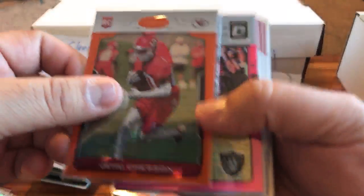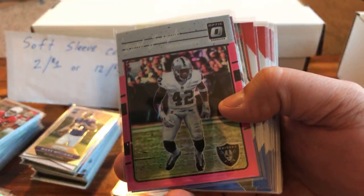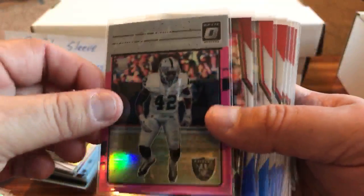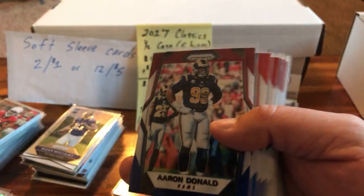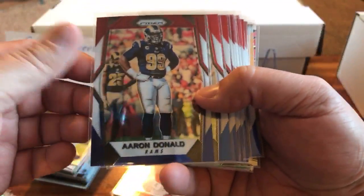So we got from certified Jehu Cheshin to $199. Pink Optic. Dirty. Pink Optic, Carl Joseph rookie. It's nice. Red, white, and blues. See, I think I just threw these in the box. So 50 cents on these red, white, and blues, 2 for $1.